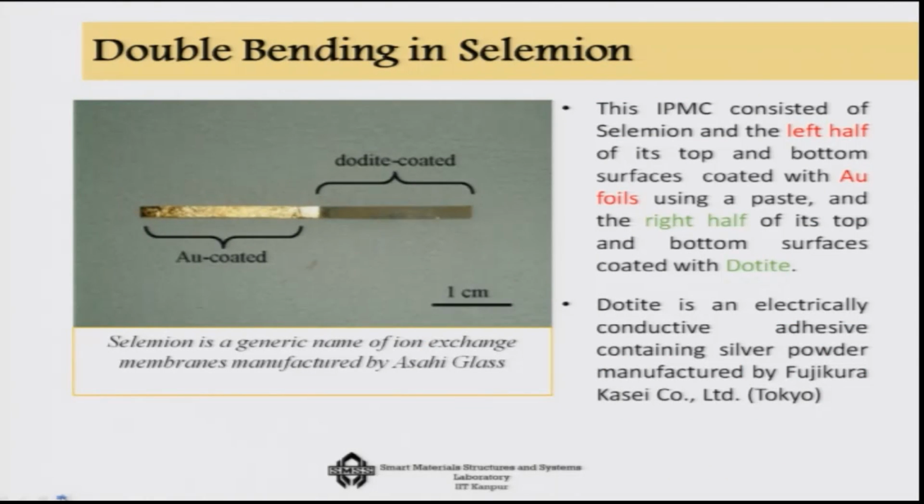Now, double bending in one of the typical materials like Selemion, which is a generic name of ion exchange membranes of Asahi class, you will see that it consists of Selemion and the left half of its top and bottom surface are coated with gold foils, whereas the right half of its top and bottom are coated with something called dotite. Now, dotite is an electrically conductive adhesive containing silver powder manufactured by Fujikura. So, as a result you will get a double curvature in this system. So, these are some of the strategies, like you coat with two different materials and then you get a double curvature out of the system.